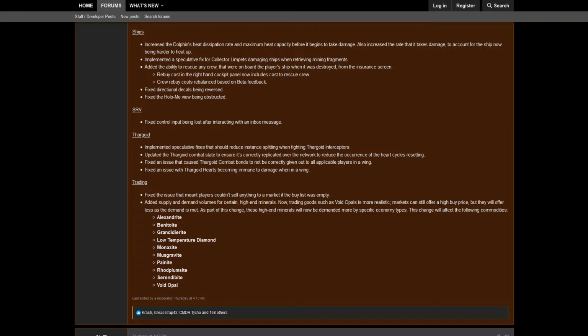Obviously they fixed the issue that meant players couldn't sell anything to the market if the buyer's list was empty. And they added a supply and demand volume for certain high-end materials. Now trading goods such as void opals are more realistic, still offering a high buy price, but they will offer less as the demand is met. As a part of this change, these high-end materials are now demanded more by specific economy types. This change will affect the following commodities.